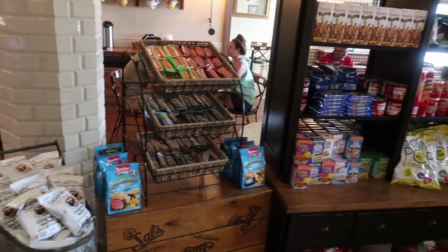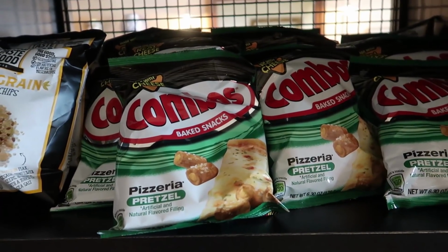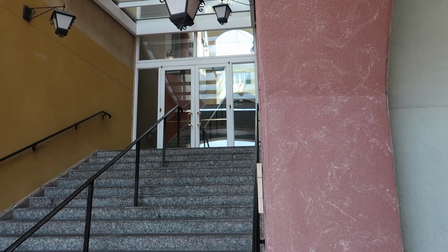Oh, and you can come in here and get yourself some Pop-Tarts. Some s'mores Pop-Tarts. You gotta keep with that Italian theme. Pizza combos. And then as we come out of Sal's, you can see I was telling you guys this stairway that leads up to the front lobby.